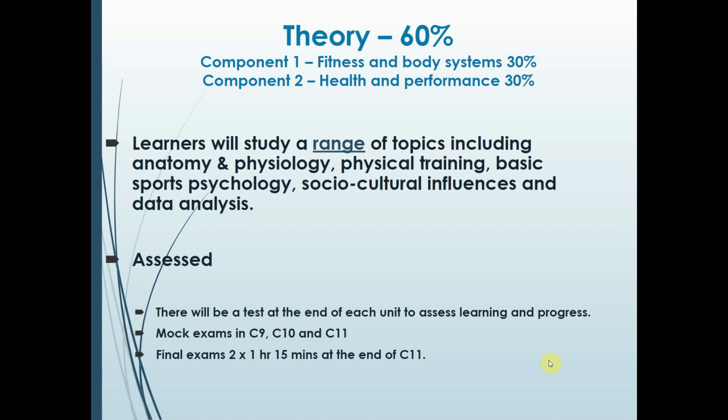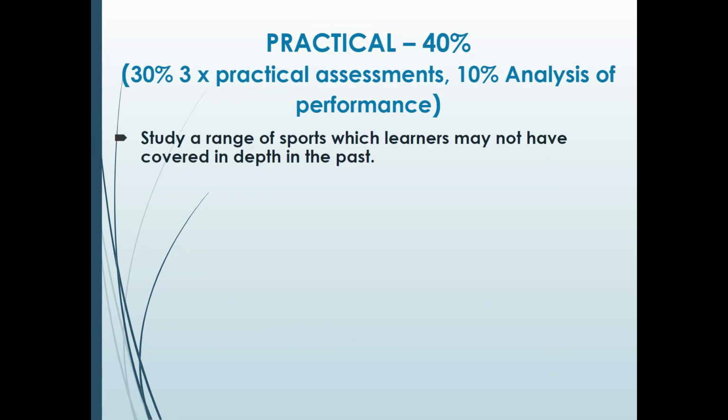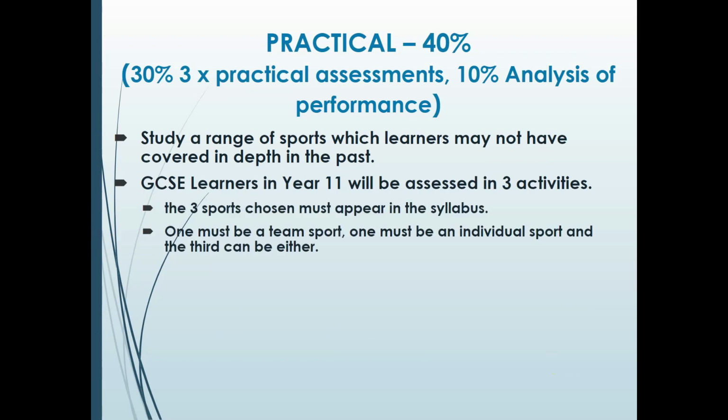Final exams will be at the end of Year 11, and you get 2 papers, both are an hour and 15 minutes. And then from a practical point of view, they'll be assessed in 3 sports. Of those 3 activities, one of them must be a team sport, one must be an individual sport, and one can be either.